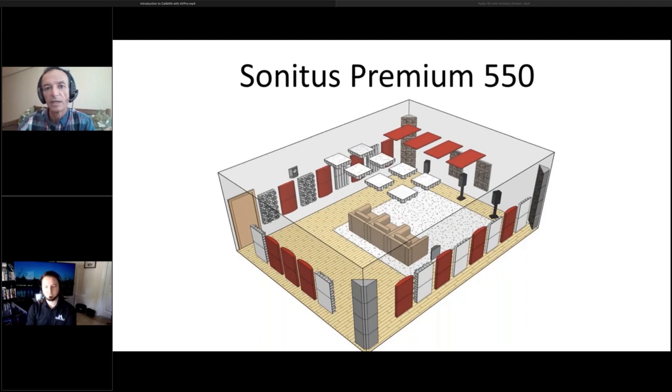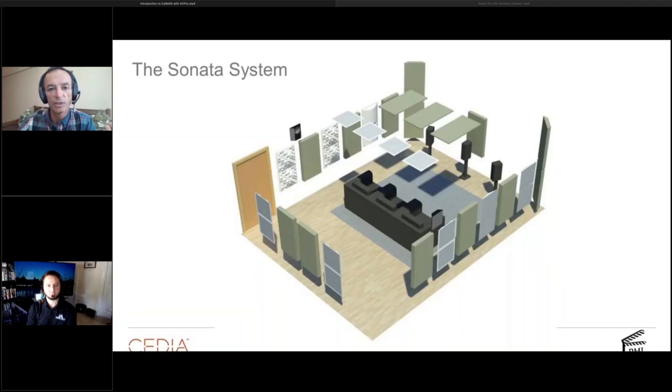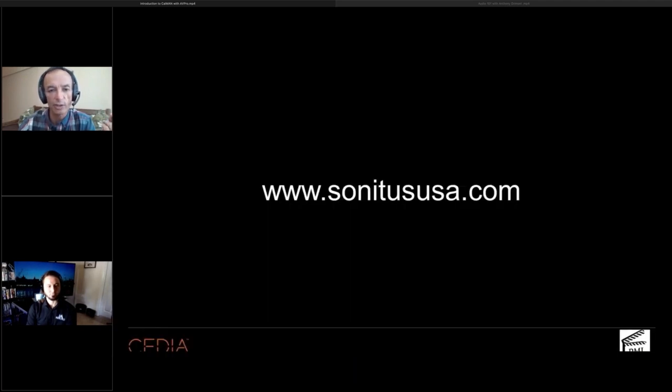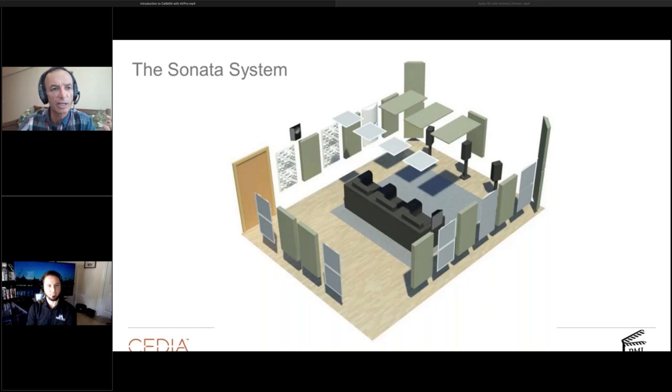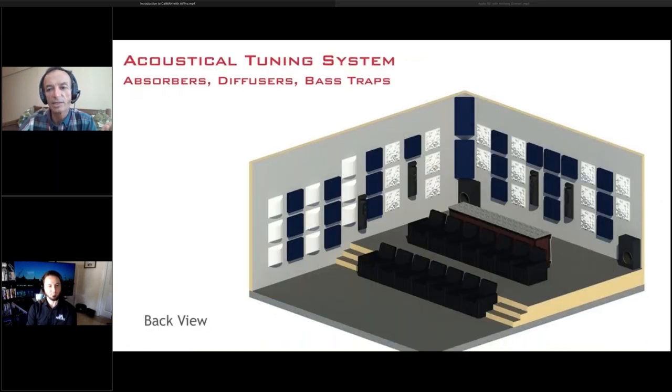Okay. So those are some of the ways to look at these things. This is the website where you can go look at more info on this. We also have another line called Sonata. Enough of all this. Now, this is a big room. This is like a 650 square foot room. This is how much stuff you would put in there for the room to sound good.